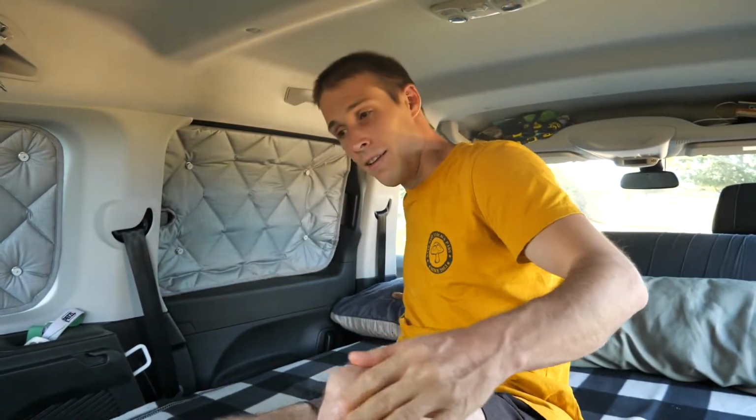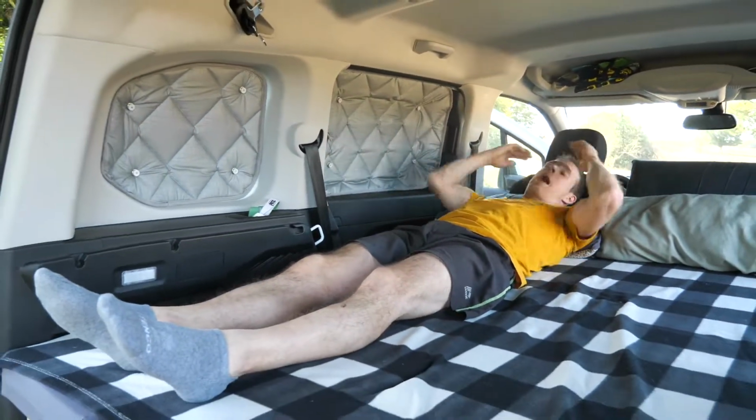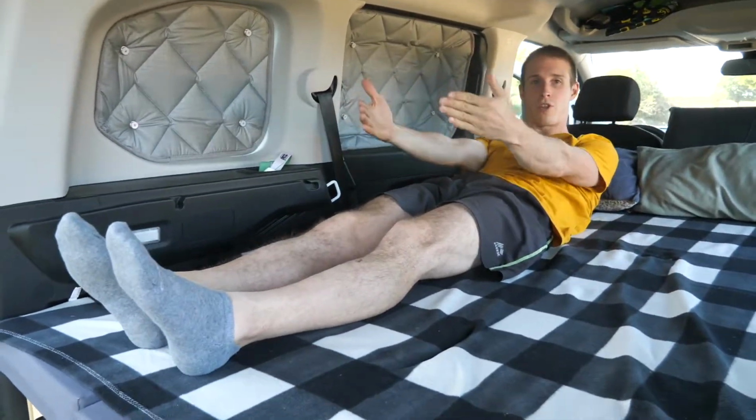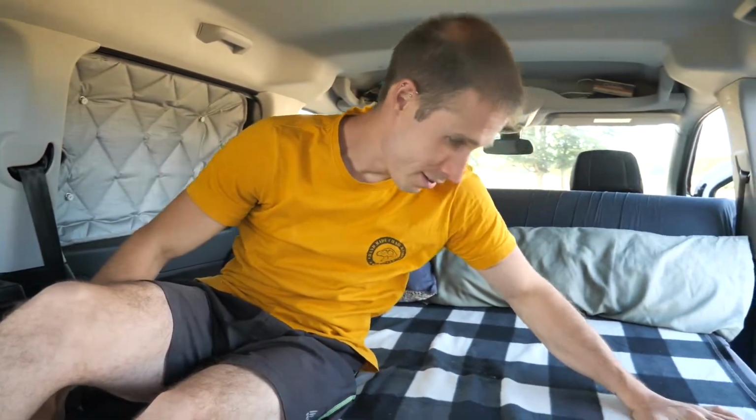So I'm about 5'6" or 170 centimeters, and at night when we put our pillows flat, as you can see, I fit perfectly in the bed. I'm not anywhere near close to touching my head with the car seat or my feet to the trunk door. There's enough room in the bed to sleep 2 people comfortably.